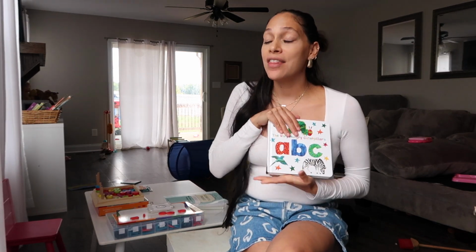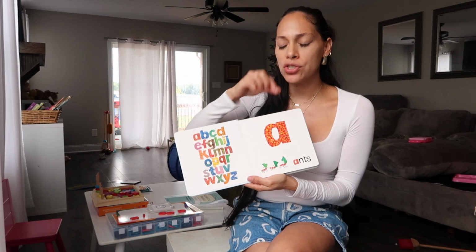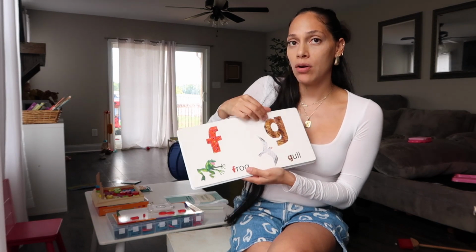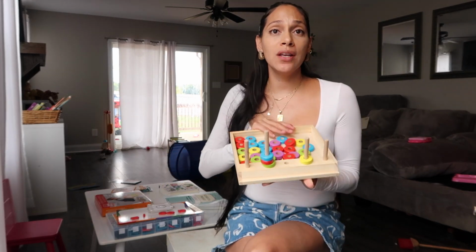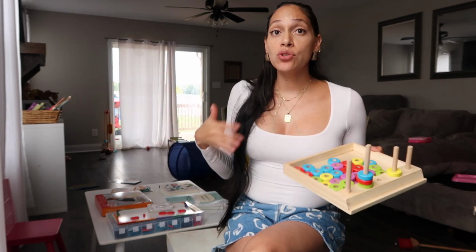The next thing you'll need is definitely an alphabet book. Focus on getting an alphabet book that has the lowercase letters, because when kids read, they read with lowercase letters. The pictures down here are a little distracting, but I do like the fact that all the letters here are lowercase.